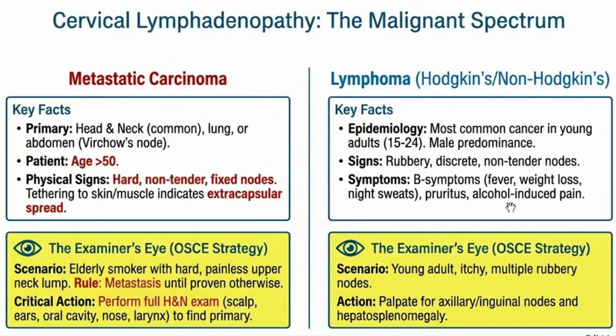But there was one detail in the source material that I found absolutely wild. It's listed as a curiosity, but it's specific to Hodgkin's lymphoma: alcohol-induced pain. It is one of the strangest phenomena in medicine. It's rare, but it happens. A patient, usually a young person, drinks a beer or a glass of wine, and within minutes, the lymph nodes in their neck start to ache. Do we even know why? The theories vary. Some think the alcohol causes the blood vessels in the node to dilate rapidly, stretching the capsule. But honestly, we're not sure.